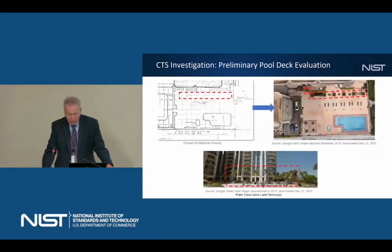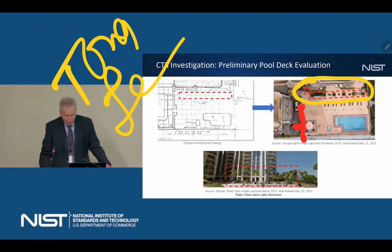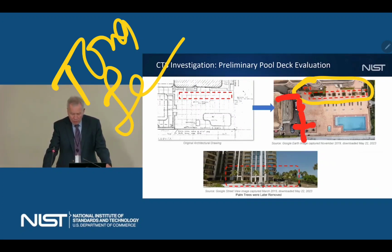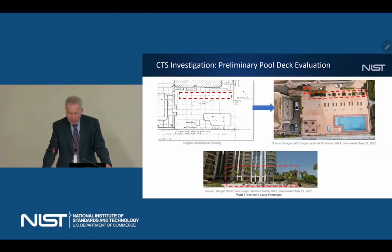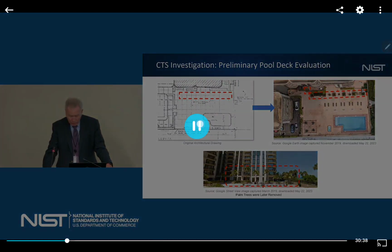The third factor involved heavy materials that were added to the pool deck, and Jonathan spoke in some detail about that. Our knowledge of the loading of the slab at the time of failure comes from our review of the condominium association records, review of images of different types, and our interviews, lots of sources. This slide shows a line of added landscape planters near where the pool deck joins the building's tower, up near the north side.